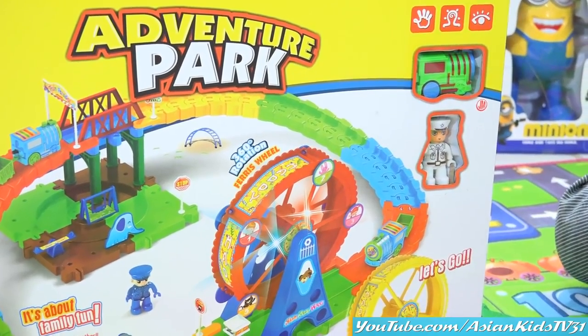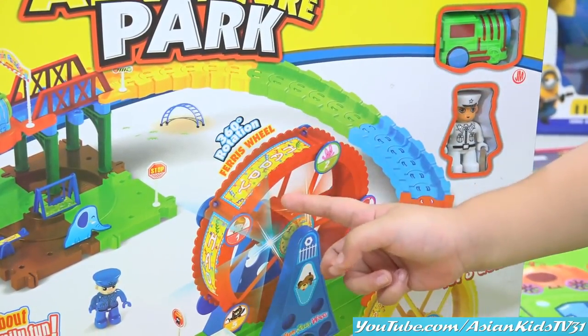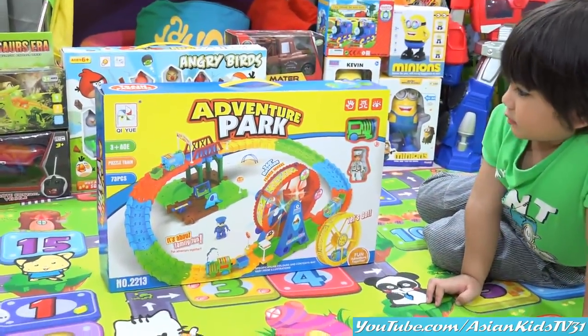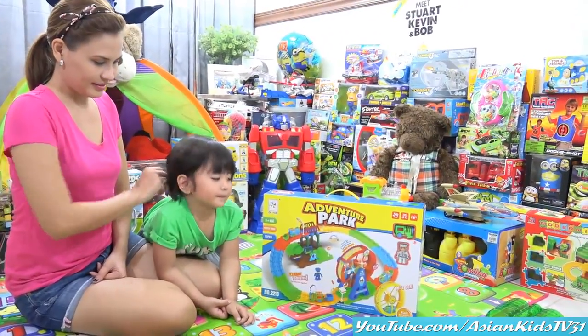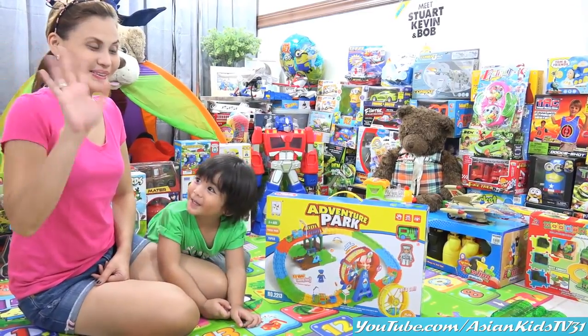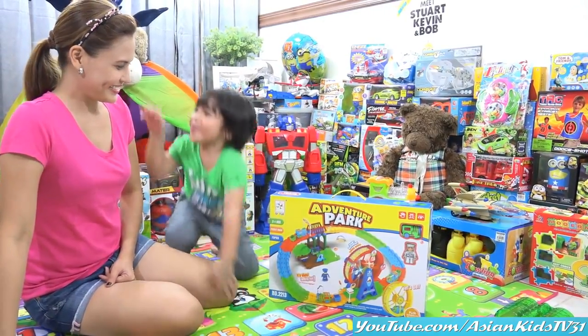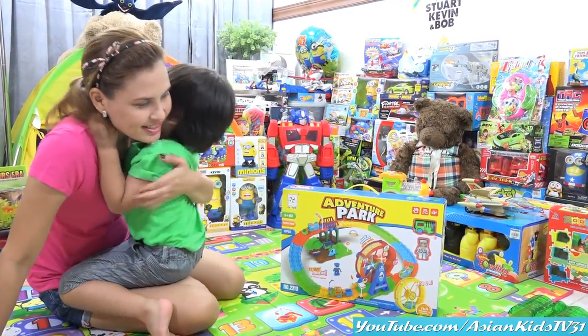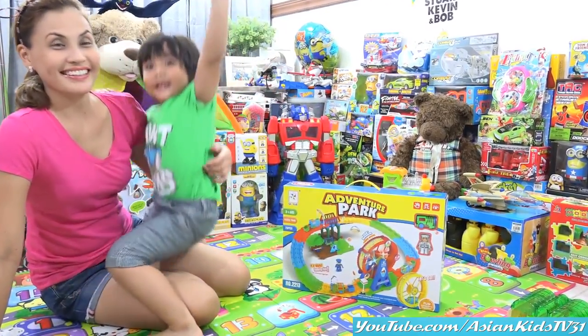I can see the Ferris wheel, Garrett. Where? This one? Yes, it has lights. Wow, nice! Wow, here comes Mama, Garrett! Hello! Garrett wants to unbox the new toy! Adventure Park! Who's excited? Me!